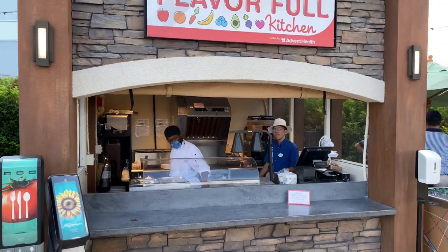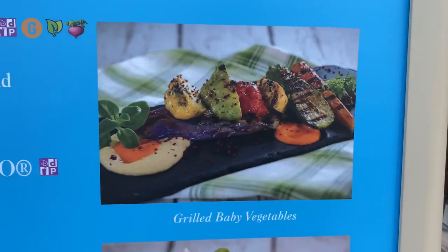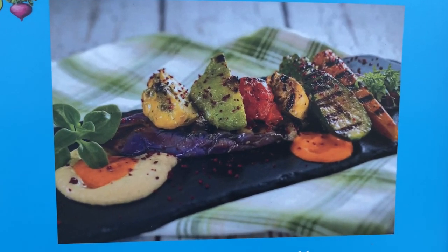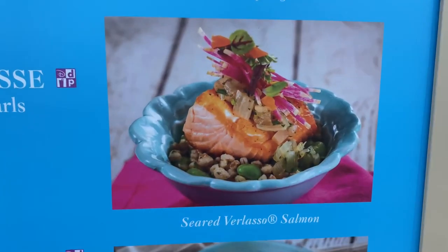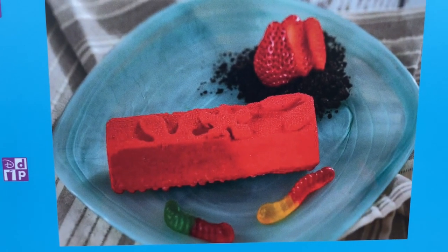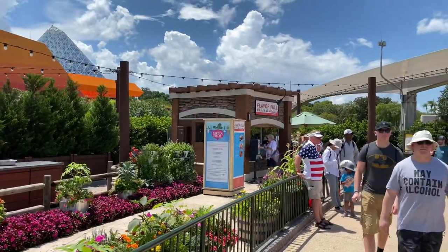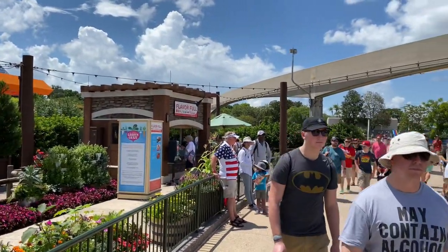Let's take a quick look at the serving area and the register wraps. Here's a quick look at the grilled baby vegetables, the seared Velasso salmon, and the strawberry mousse. As it turns out, time is running out for the Flower and Garden Festival. It only runs until July 5th.